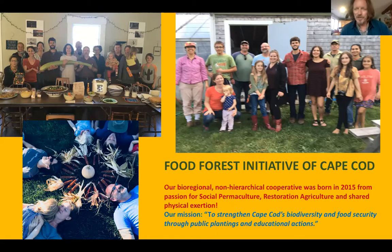Our roots are in permaculture and restoration agriculture, and especially perennial plants that give us food and help to build soils and build complete ecosystems and capture carbon. How do we work? We typically hatch ideas, as I said before, and get out on the ground. Our mission statement is to strengthen Cape Cod's diversity and food security through public plantings and educational actions.